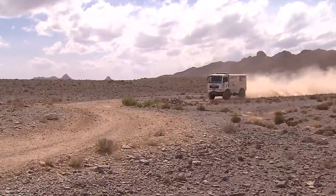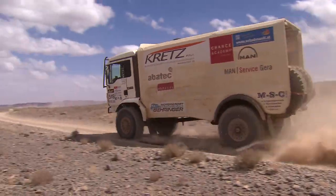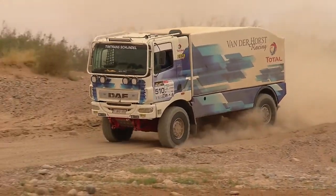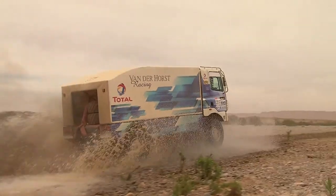Here's Austrian Paul Kretz, one of the rare non-Dutch truck drivers, together with Portuguese driver Elisabeth Jacinto. He might be the underdog, Kretz, but he's not doing too bad. He's in 4th today. And the Belgian Christophe Stroh in his first rally with the new DAF, he's in 8th. A great machine, this one, built by Emmert Timmermans.